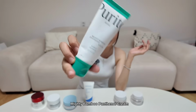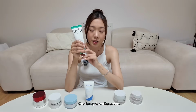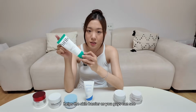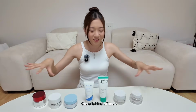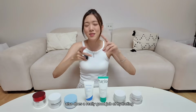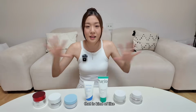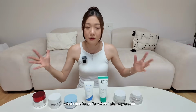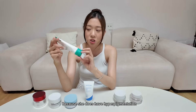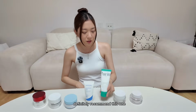Next up is going to be the Purito Mighty Bamboo Panthenol Cream. I feel like out of all of the Purito products, this is my favorite cream. It does a really good job at targeting hyperpigmentation. I noticed such a difference, and it helps with skin barrier. As you can see, there is kind of a cohesive thing that I like with creams: helping my skin barrier, also doing a really good job at hydrating, helping with hyperpigmentation, just strengthening my skin barrier. That is kind of what I like to go for when I pick my creams. So I definitely really like this cream as well. My mom enjoyed this as well because she does have hyperpigmentation, and she said that she noticed a very big difference. So if you have hyperpigmentation, definitely recommend this one.